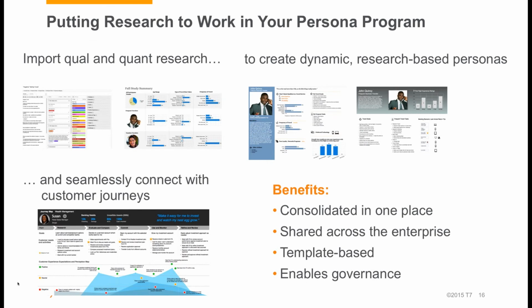So putting research to work involves supporting multiple research methodologies, both qualitative and quantitative, to be able to build your assets directly from research so they're no longer disconnected from their original source, to be able to provide dynamic views of your customers, so no longer one size fits all, and then to connect them with your journey maps. So the benefits being having consolidated your customer strategic assets in one place, with the ability to share them across the enterprise and then govern them.